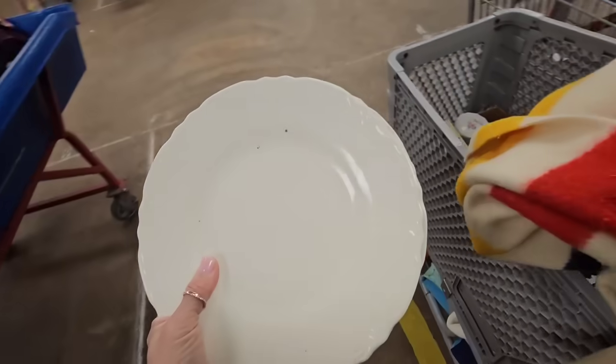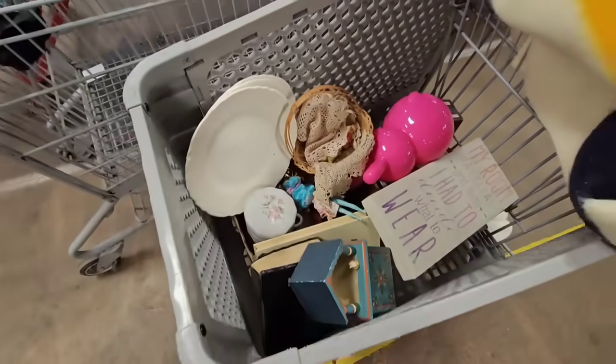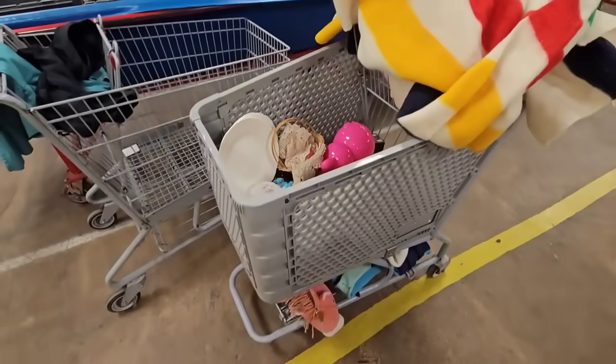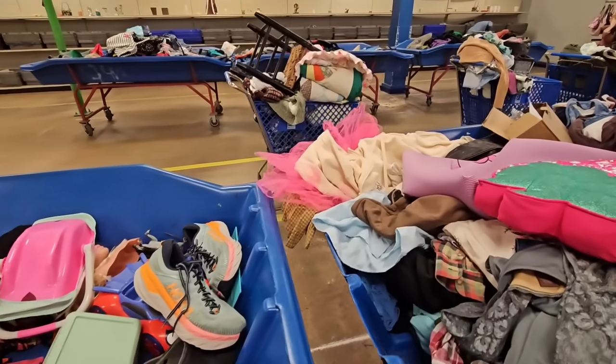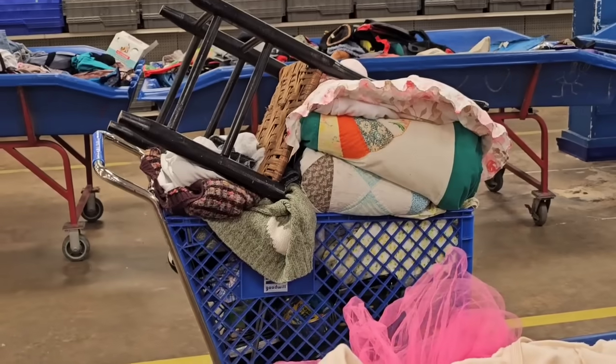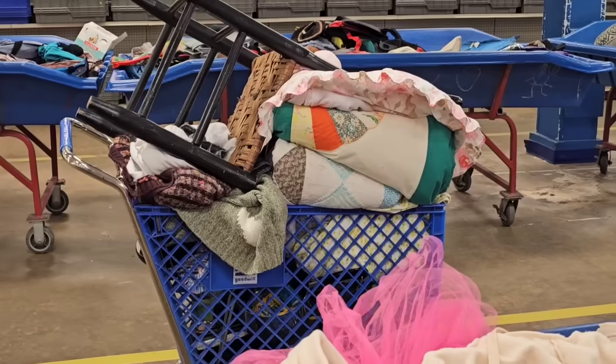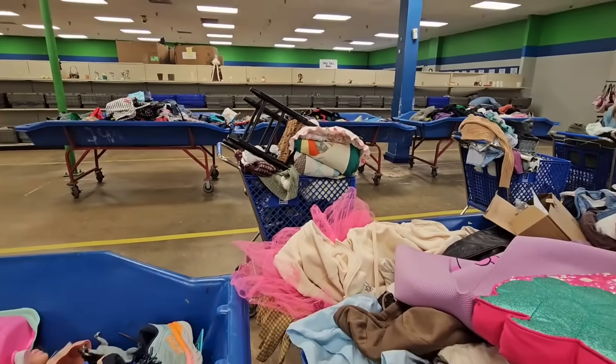Okay, I don't know how this happened, but all of a sudden my cart just got super full. Look at all this stuff we got from the Goodwill Bins today. Do y'all see what I see? A cute chair, but also look at the quilts in that cart. I'm having cart envy right now. Oh my gosh, those are beautiful.